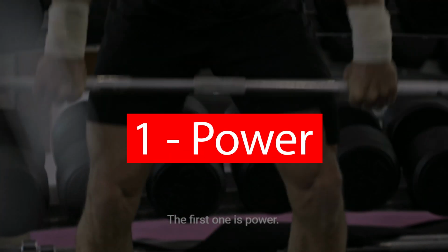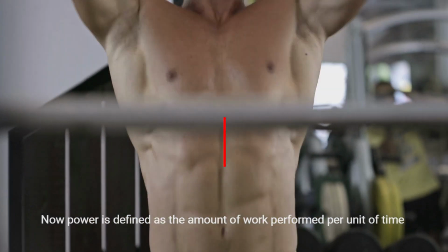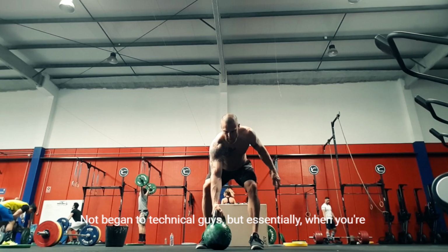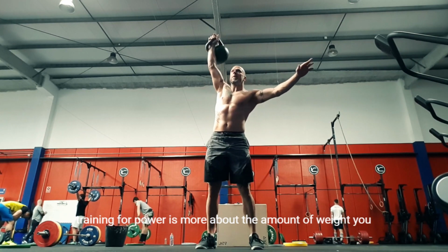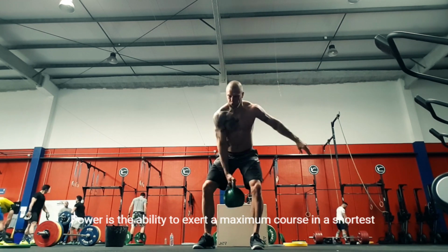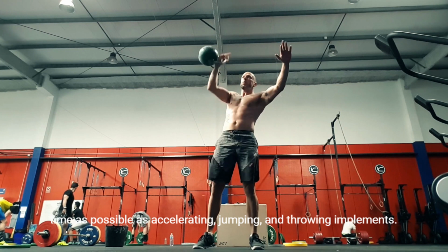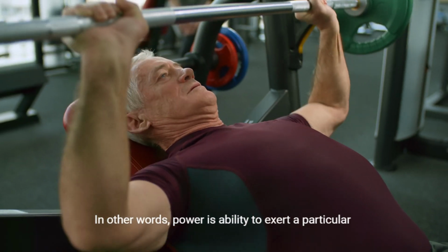The first one is power. Now, power is defined as the amount of work performed per unit of time. Not to get too technical guys, but essentially when you're training for power, it's more about the amount of weight you can lift. Power is the ability to exert a maximal force in as short a time as possible, as in accelerating, jumping, and throwing implements. In other words, power is the ability to exert a particular force on an object.